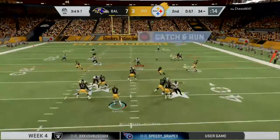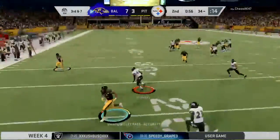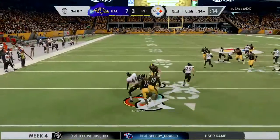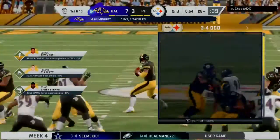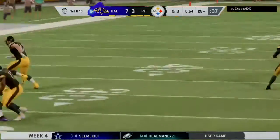On 3rd down, it's Prescott. And he fires one that's intercepted. Picked off by Marlon Humphrey. And his guys are going to get the football at the 28-yard line.